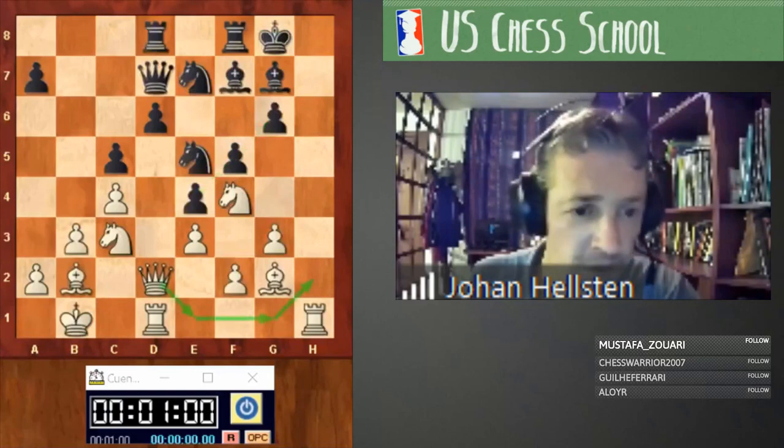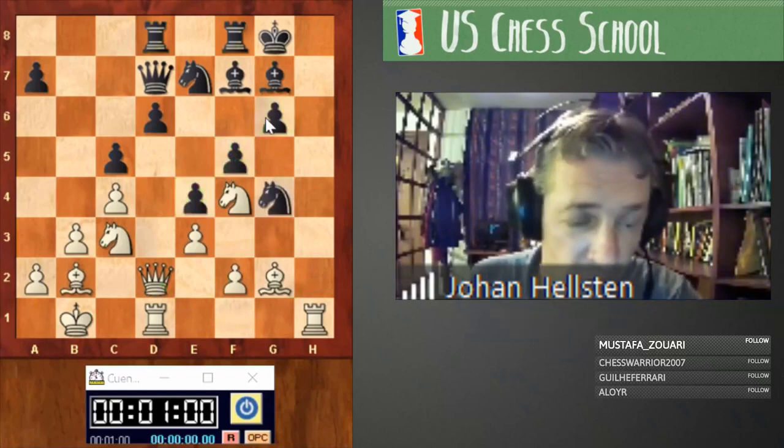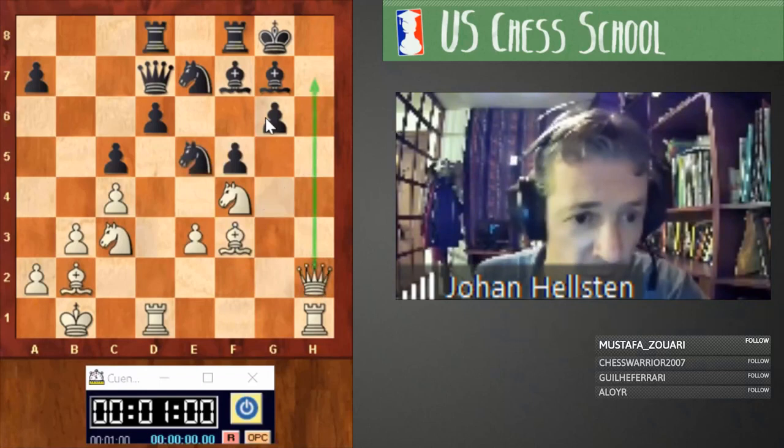So what was this example? Thanks, Jason. What was this example about? In the first place, about dynamics. In such a position, black has a strong pawn chain and it makes sense to soften it up with g4. But it's also about attacking as quickly as you can. So in this way, we bring all our pieces to the attack.